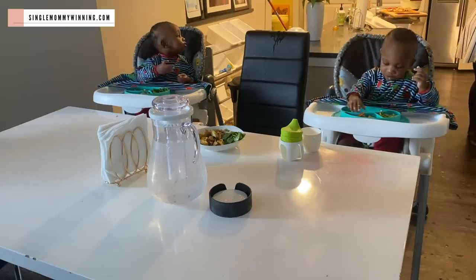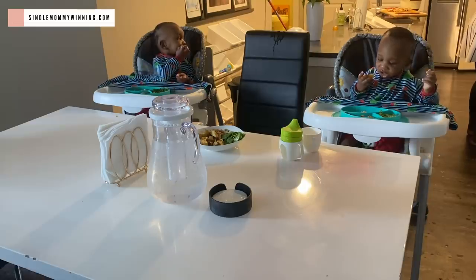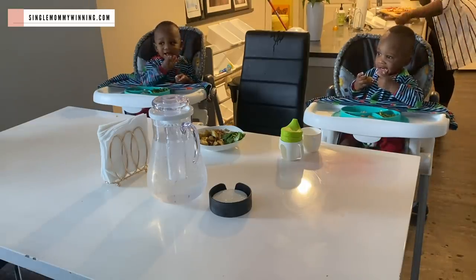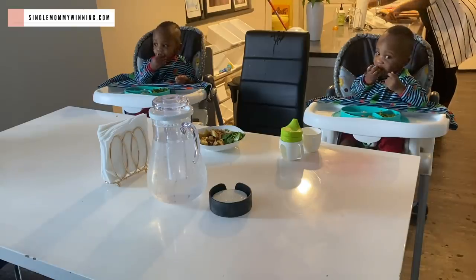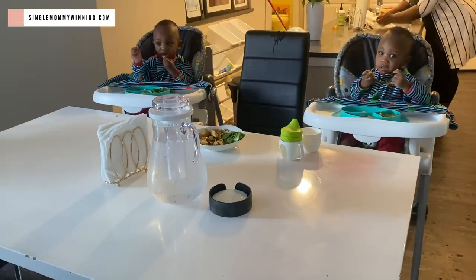My boys have a large appetite. They eat quite a bit. So this may seem like a lot for some of you guys because, I guess, your kids don't eat as much, but this is the portion that my kids eat. And then I just set them down so that they can enjoy this.